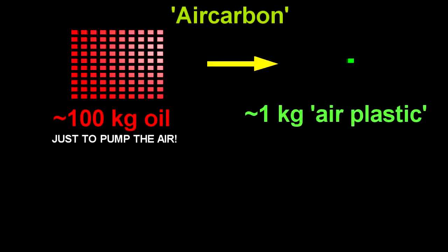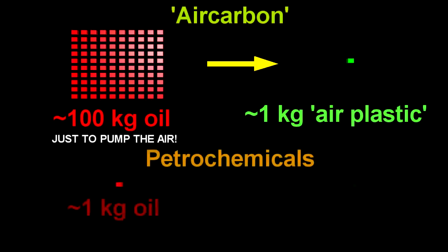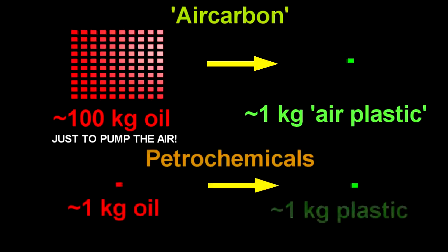And just to put that into some perspective, the petrochemical industry basically works by taking about 1 kilogram of oil and turning it into about 1 kilogram of plastic.